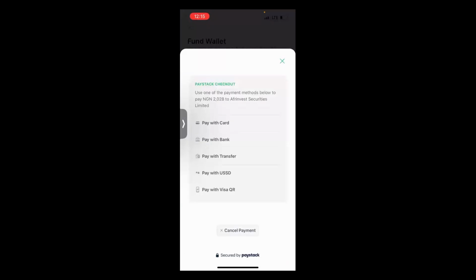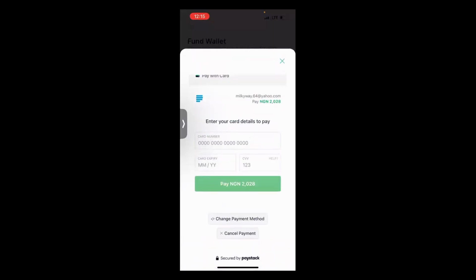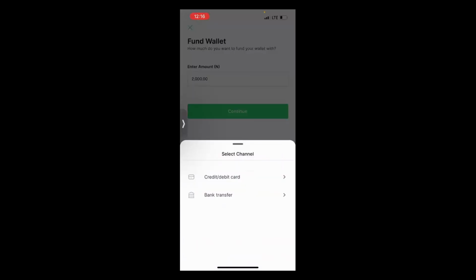If you want to use your card, you click on pay with card. With pay with card, you input your card details, that's your card number, your expiry date, and your CVV. Once you are done, you click on pay 2020 because that's the amount you want to pay. Then you can send an OTP to your phone number that is registered with your bank. With that OTP, you input it here and you'll be able to complete your transaction.